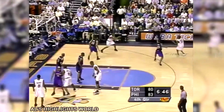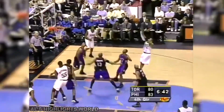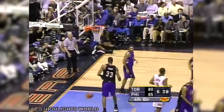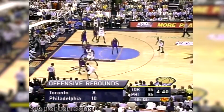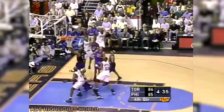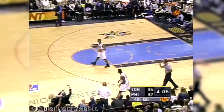There's a lot of body contact. The referees are letting them play, and the big thing right now is you've got to try to get the high percentage shot. Iverson hitting again. 43 points for Allen Iverson, and his shooting percentage far better. He was a 42% shooter during the regular season. Philadelphia more offensive rebounds than Toronto. That's a story in itself. Iverson driving around, finding an open space. And 19 of 36 for Allen Iverson.